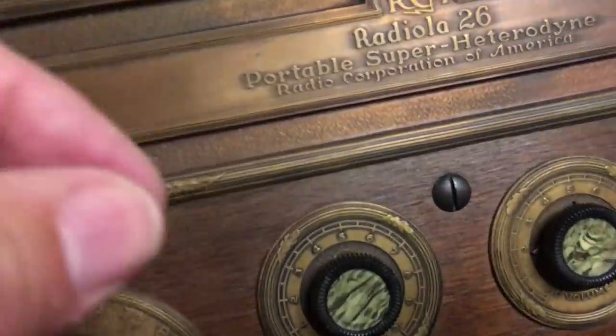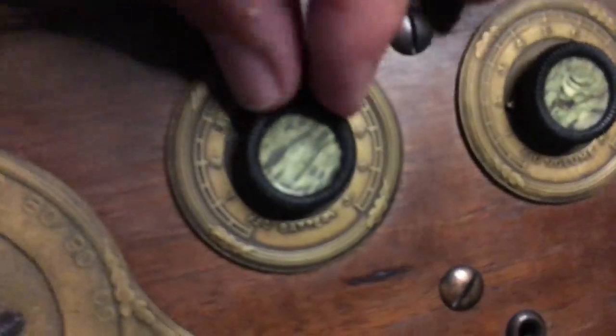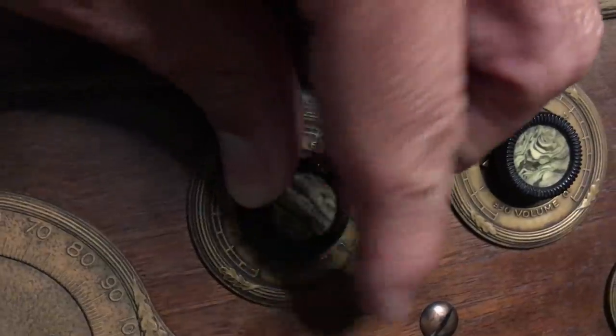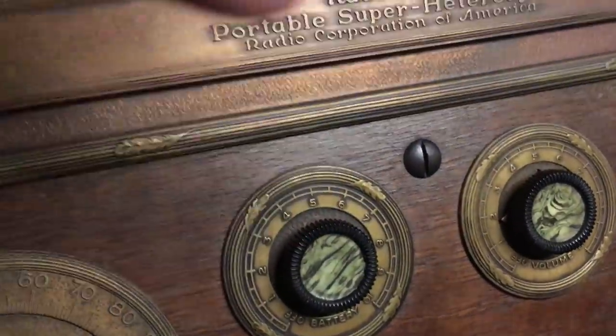Here we have the battery on-off. This is a battery set. We didn't have electric sets yet in 1925. That wouldn't happen until a few years later.